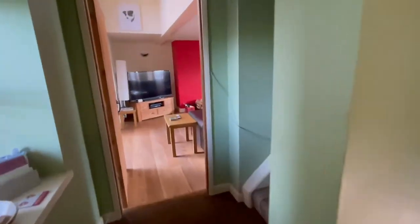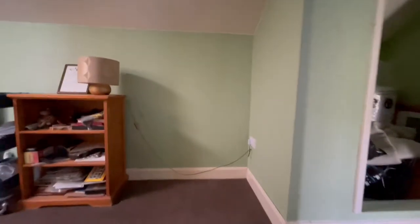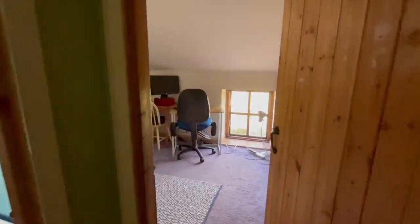So then going up from the first floor up onto the second floor. So going up some more steps here. So you've probably already gathered this property's got quite a lot of stairs. Maybe not the right choice for somebody with mobility issues, but it does offer a huge amount of space. You've got a storage cupboard above the stairs there. And then you've got three bedrooms on the second floor.